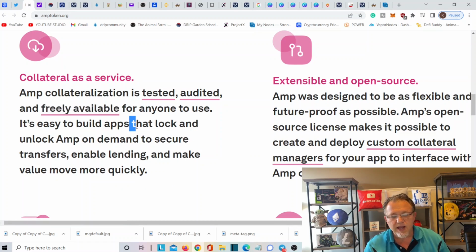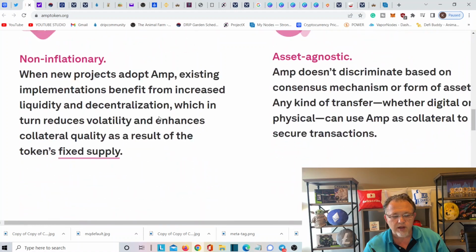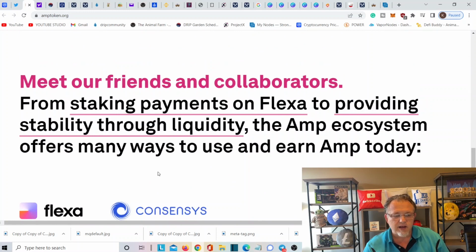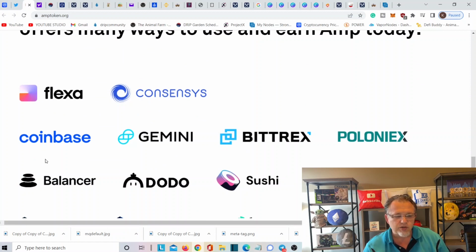It's easy to build apps that lock and unlock AMP on demand to secure transfers, enable lending, and make value move more quickly. Explore the AMP white pages, drives. Meet our friends and the people they work with, from staking payments on Flexa to providing stability and liquidity. We've got Flexa, Bittrex, Coinbase.